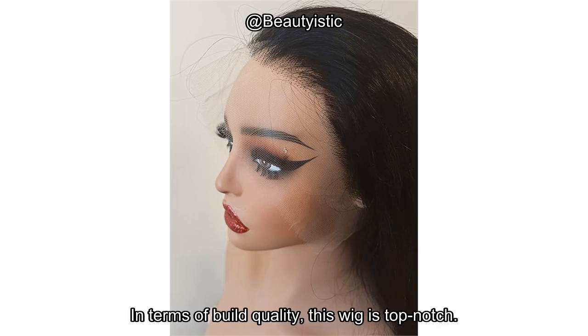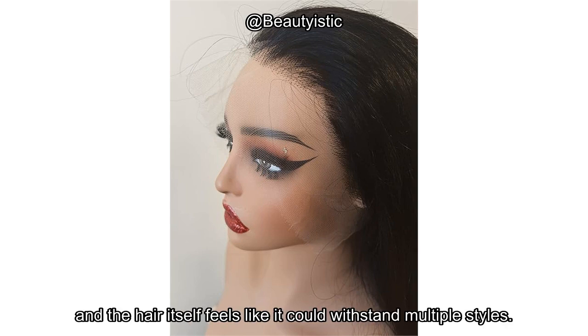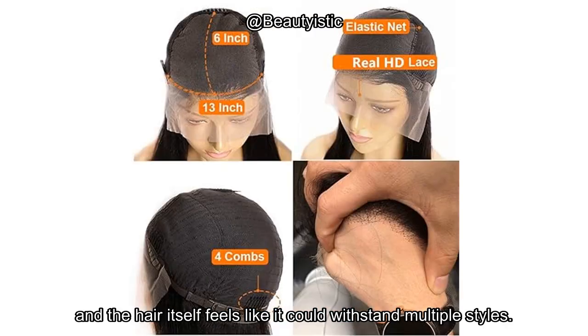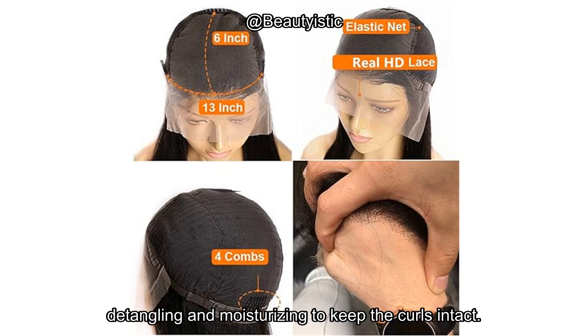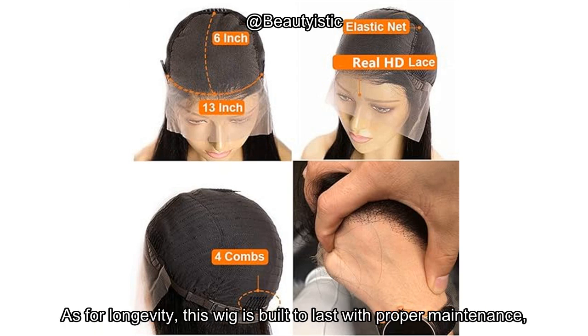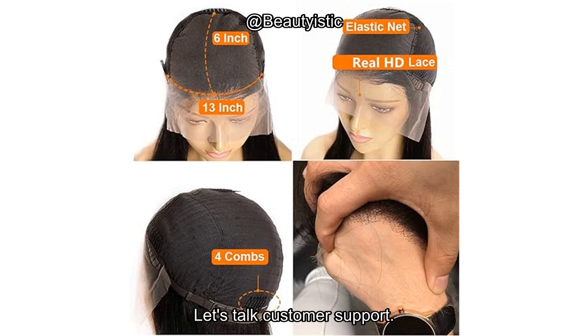In terms of build quality, this wig is top-notch. The lace is delicate but strong, and the hair itself feels like it could withstand multiple styles. Just remember, with longer wigs, you'll need to give it some attention, detangling and moisturizing to keep the curls intact. As for longevity, this wig is built to last with proper maintenance, and it won't lose its integrity after just a few uses. Let's talk customer support.